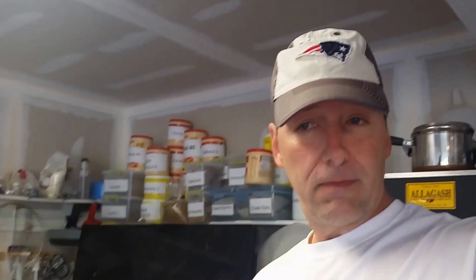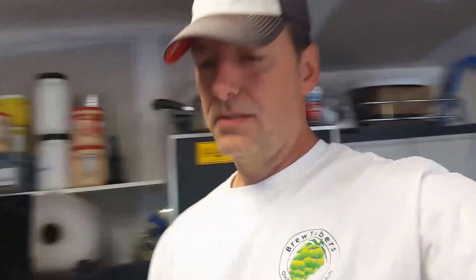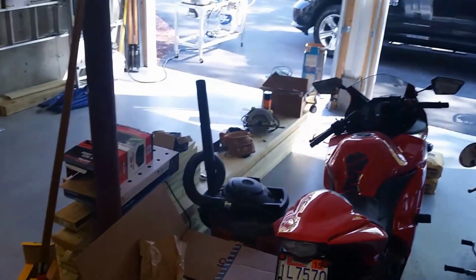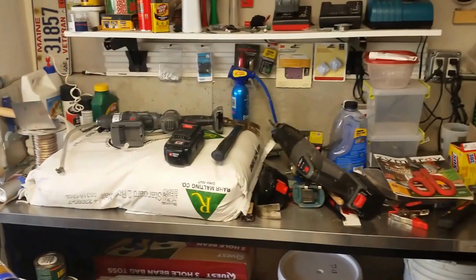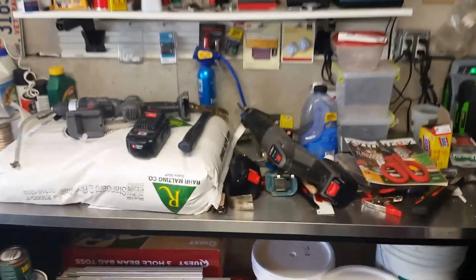So the garage is a mess because I've been building the deck and I still have to build the last bit of stairs, and there's all that lumber still there. And I still gotta dig a few more sonotubes, Quikrete and sonotubes and blah blah blah. And then I got this sack of grains I bought and I haven't even put it in the buckets. And then I got all my tools stacked on top of it.